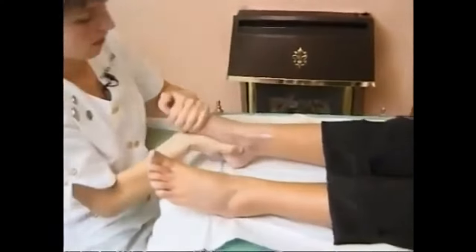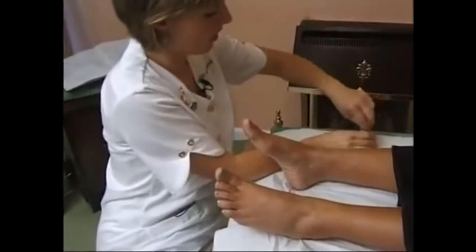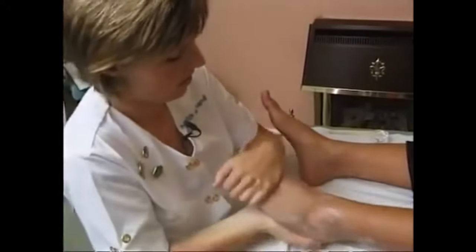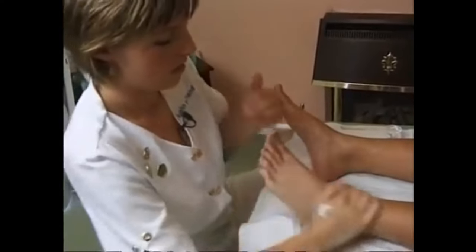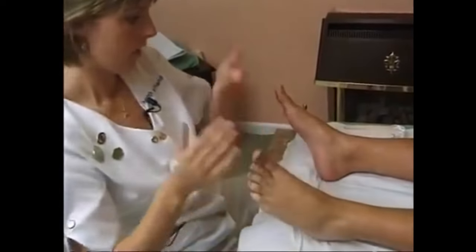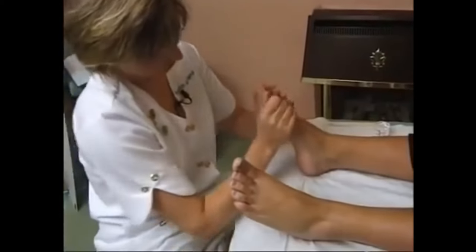Just put that on there for a second and apply this cream all over the foot, in between the toes, and a little to the other side. Feels nice, doesn't it? It's lovely. Yeah. It's really nice. Lovely. So, working on your right foot. Little bit of a massage to warm the foot up, introduce my hands to the feet.